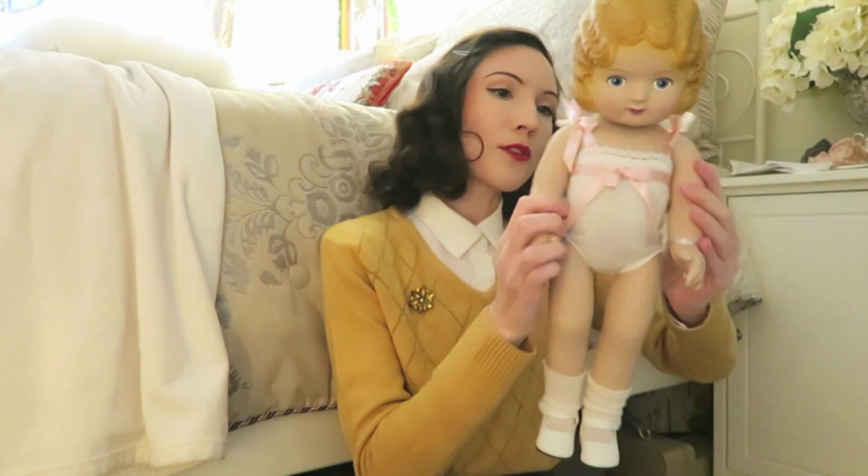Obviously she doesn't have any proper clothes on, so I'm probably going to go to the thrift store and see if I can find some doll clothes, or even in the baby section to see if I can find one dress that would fit her. She comes with a little camisole, a little slip thing underneath, and she has little socks and white shoes.